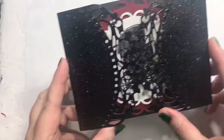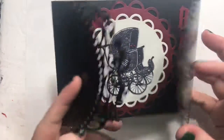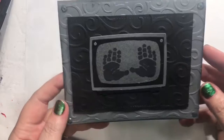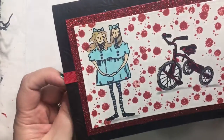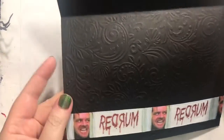All right, next up we have Rosemary's Baby, and just the little carriage with the little red glowing eyes. Okay, next we have Poltergeist with the TV card. And The Shining with the creepy twins as Danny is riding his little tricycle down the street. Red rum, red rum. Get it, murder spelled backwards.